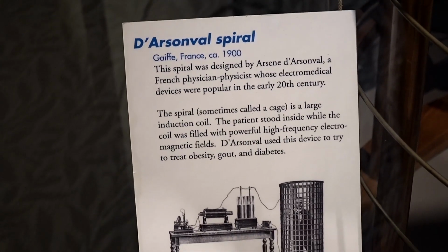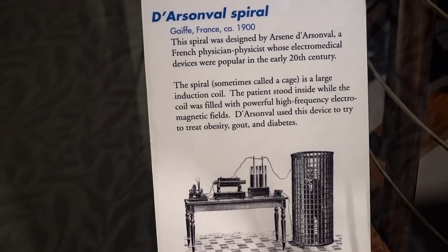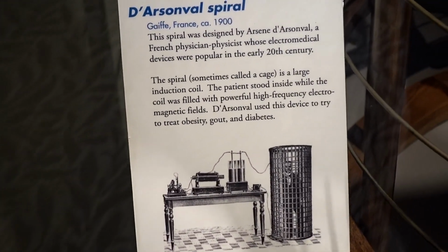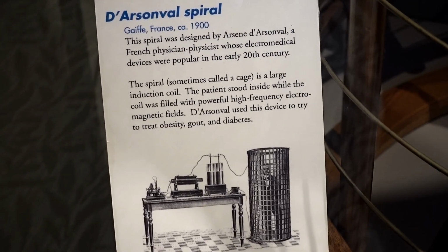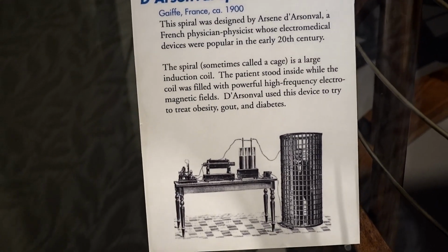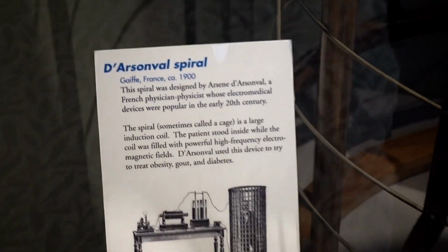This is the D'Arsenval spiral from 1900, and the spiral, sometimes known as the cage, is a large induction coil, and the patient would stand inside while the coil was filled with powerful high-frequency electromagnetic fields. And they used this device to try to treat obesity, gout, and diabetes. It must not have worked, because I haven't seen one of these ever in my lifetime.